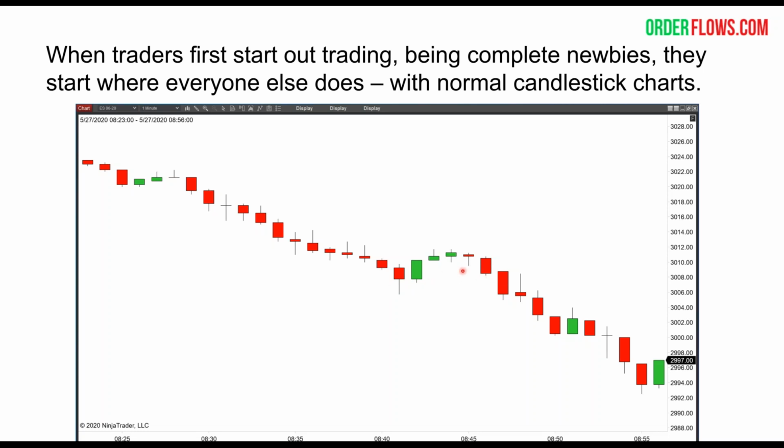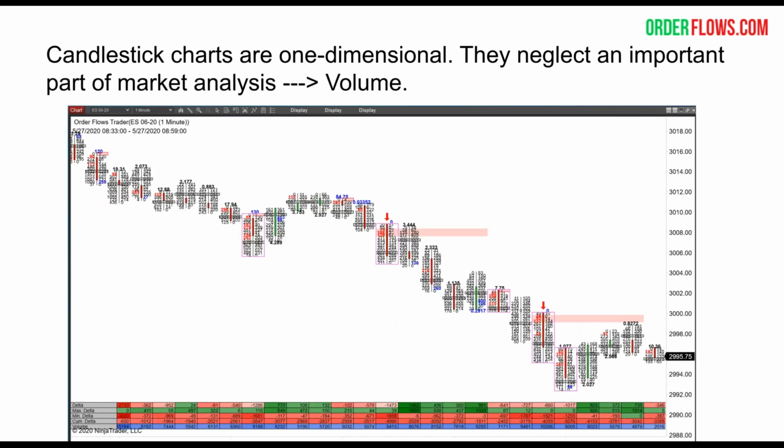But if you're looking at this, there's no big solid reason to want to get short here, right? I got red candles, I got green candles. What do I do? But if you're looking at the volume, what's happening in the order flow, it's going to give you a lot clearer signs.